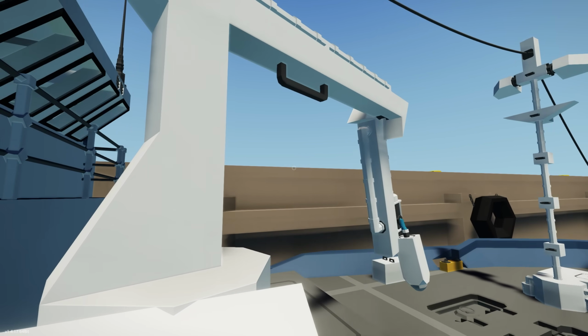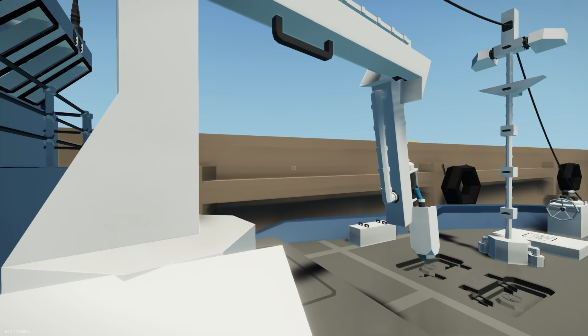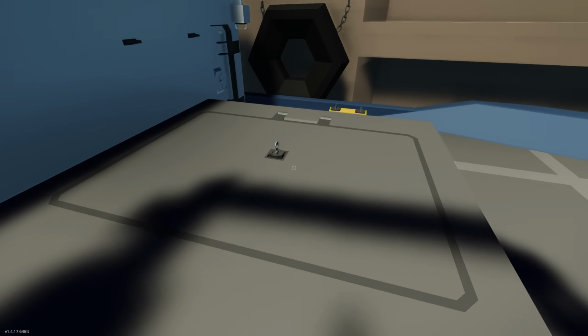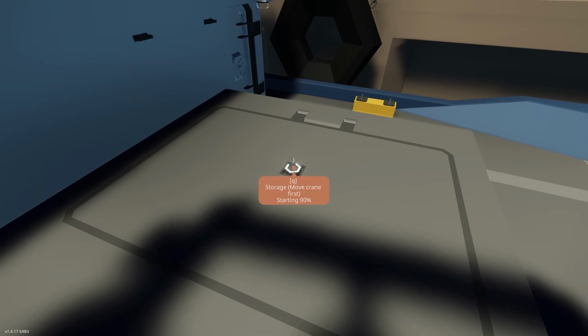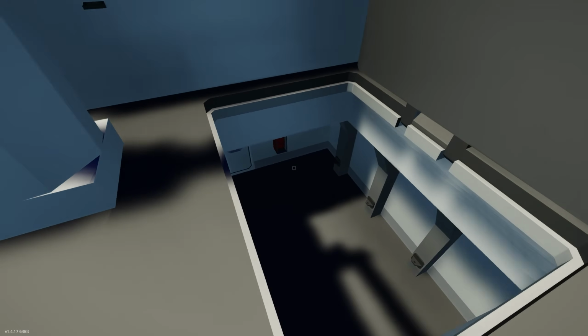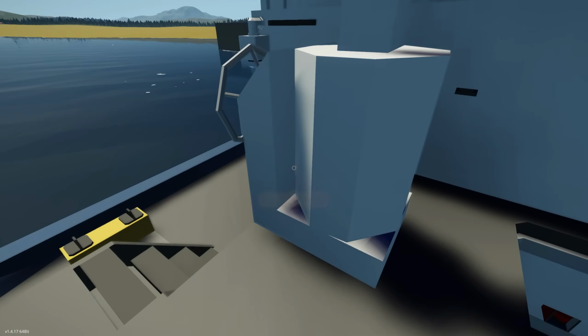Up and down does work, and that is as designed, which is great. Let's go and open this up. And this is the storage compartment. So yeah, quite a nice big storage compartment. You can get a few things inside there, depending on your missions and things.